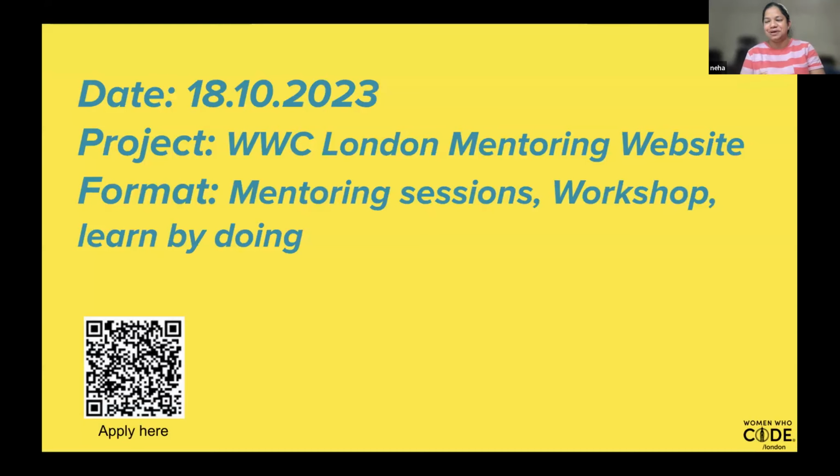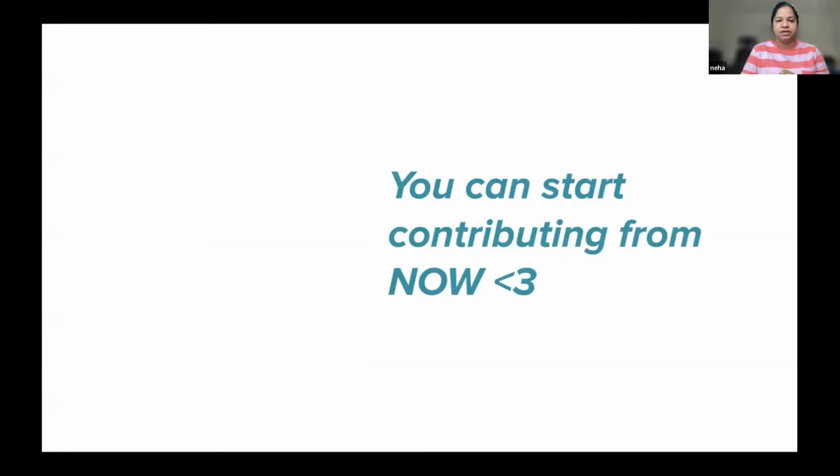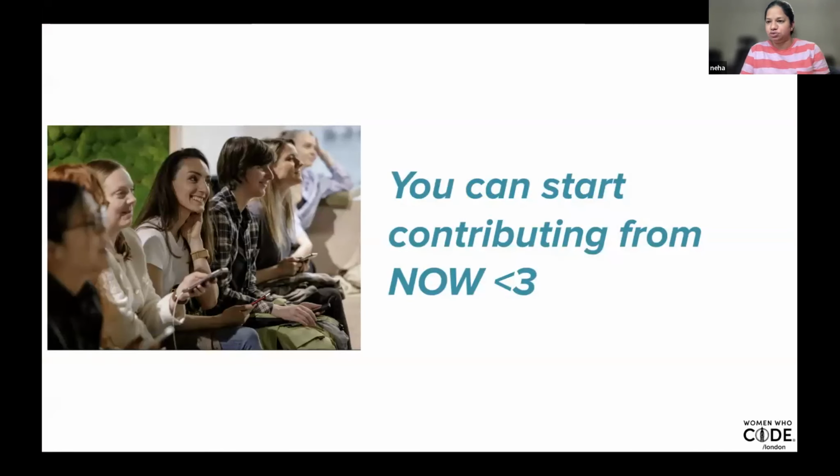There's no partnership like this. I think that would be the word. So we are planning to start on the 18th of October. You can apply here. You have this QR code. You can scan that and then you can apply. So, yeah, you can start contributing from now.